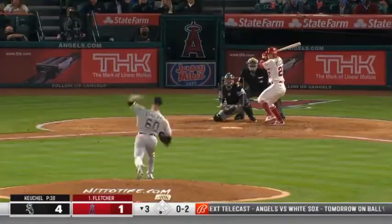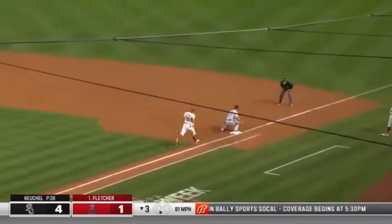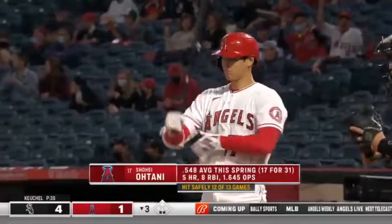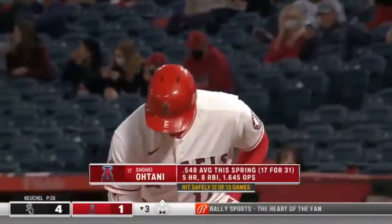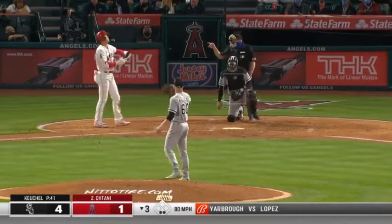David to the right side. Change up down and away. Had him stab it. A couple fastballs in the sequence. One in. Swings right through that one.